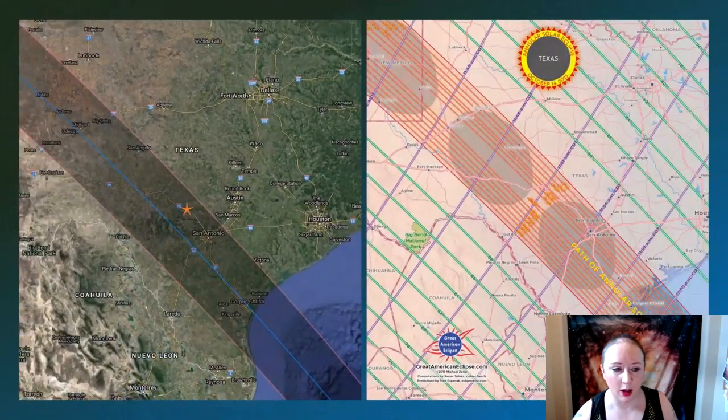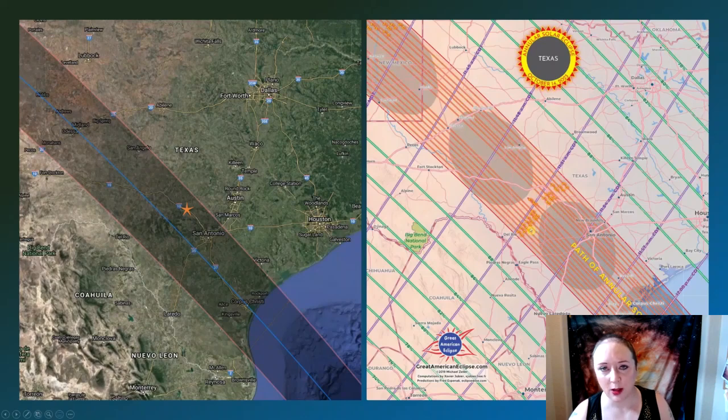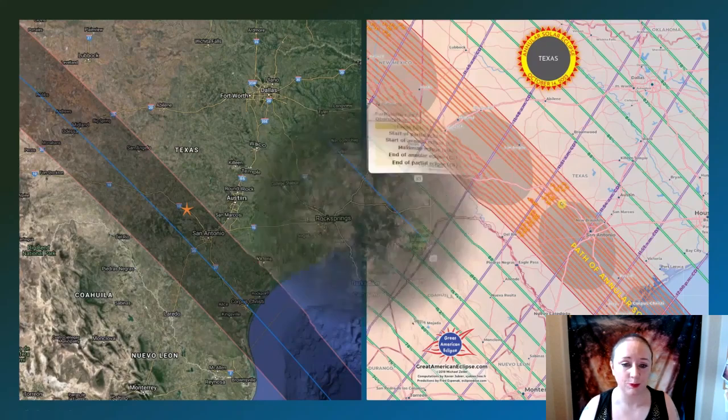And so here I've got the path of the annular. Again, the closer to the center line, the more time you get in annularity, so with the sun and moon directly lined up. And you can see here for UBarU, it's about halfway across. You can also see on here, this one has those contours with the times on. So for where we are, for UBarU, it's going to be again somewhere in the 3 to 4 minute range that it'll actually be an annular eclipse.